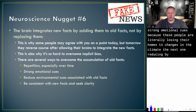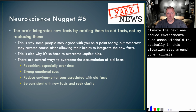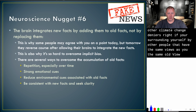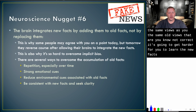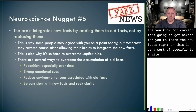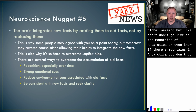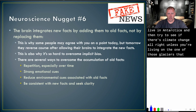The next one, reduce environmental cues associated with old facts. Basically, in this situation, stay around other climate change deniers, right? If you're surrounding yourself with other people that have the same old views that are not correct, it's going to be harder for you to learn the new facts, all right? This is very specific to environmental stuff with global warming, but don't go live in the mountains of Antarctica, or I don't even know if there's mountains in Antarctica, but don't go and live in Antarctica and then try to see if there's climate change, unless you're living on one of those glaciers that's slowly sliding into the ocean.